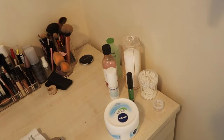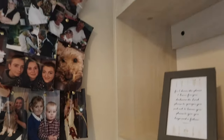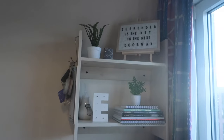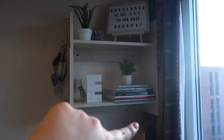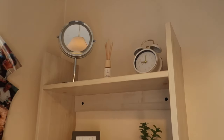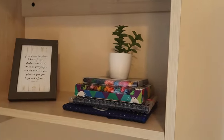Skincare zone, because there's not much room in my bathroom. Makeup, and then I have these two shelf things, which I just use decoratively, while I store some notebooks and textbooks and colouring books there. Light up mirror, alarm clock. And this is where I keep my pencils and colouring pens, because I really like to colour. It's calming. It's a calming activity.